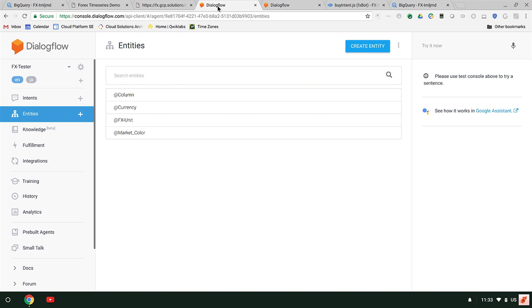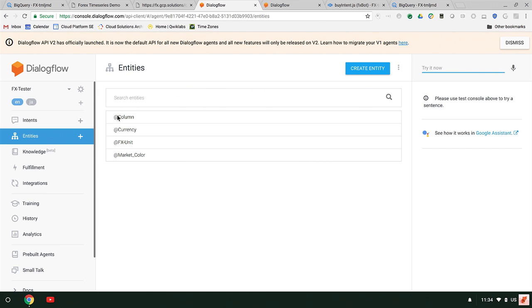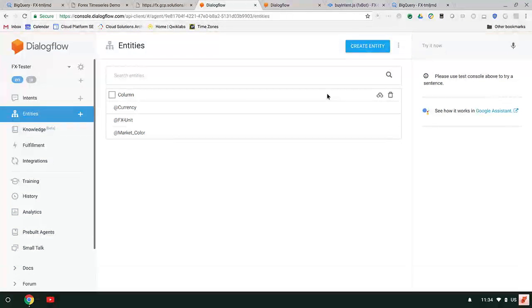around some new features that have been added to Dialogflow. So this is the Dialogflow user interface. I'm currently in my FX tester environment, which is just a play environment to work around with intents. For those of you not familiar with Dialogflow, we have the idea of intents to actually convert text into actions and entities. What I usually start with is entities. In this case, the entities that we have available are things that I've put in, including currency.